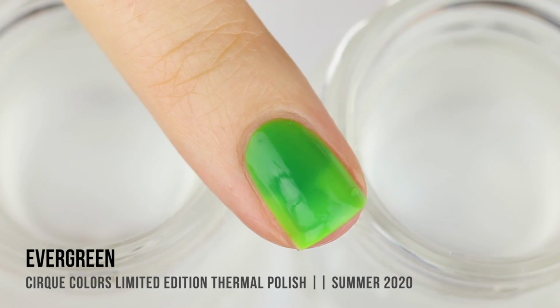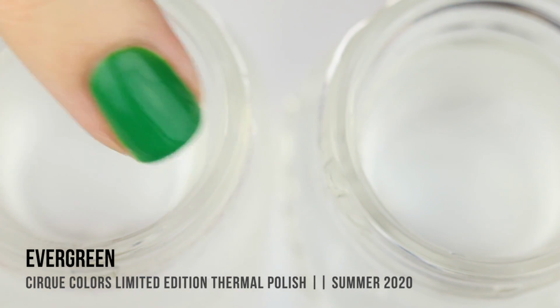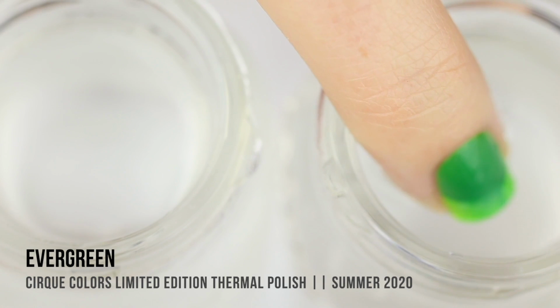It shifts immediately once I drop it into the water, and then it starts to immediately shift back into warm because my hands are pretty warm. So it's so much fun to play with.